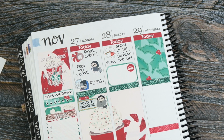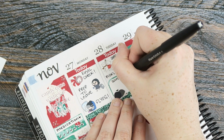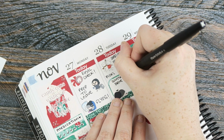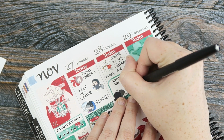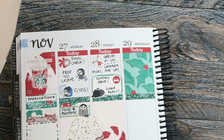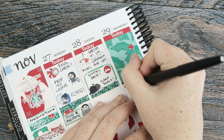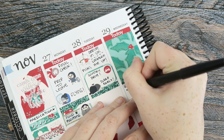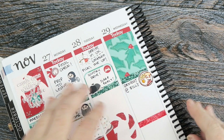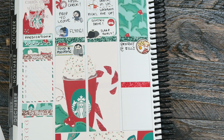Then I used the Christmas Kissing Cats from Fox and Cactus because I arrived in the UK and Lachlan picked me up from the airport, and I went through T3 and it's just like in Love Actually. So I was just like, oh, love is all around. Anyway, he was there, and then we took a drive through the country and I went to sleep early, so I used a Fox and Cactus exhausted girl, a faceplant.